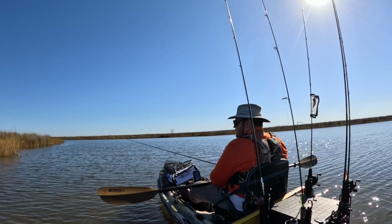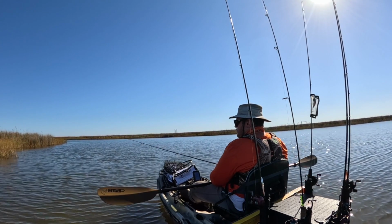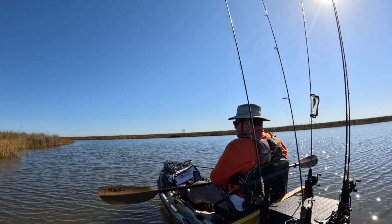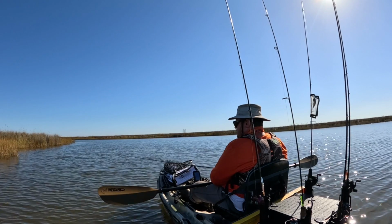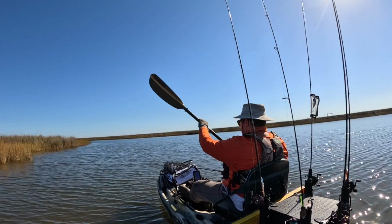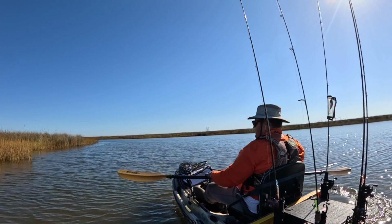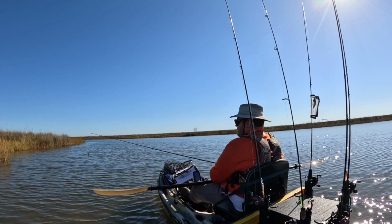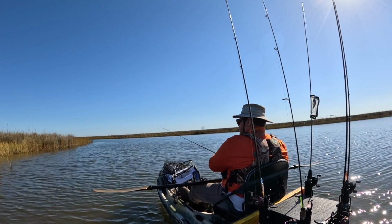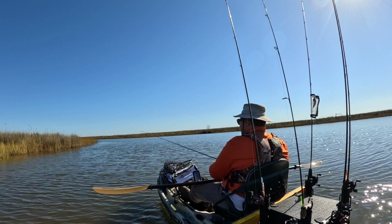I'm kind of expecting flounder or reds to be in between these cuts, and that north wind coming down should be sending some current through these little cuts, because they kind of come down diagonally if you look at them on the map. And they're usually shallow on the edges and deeper in the middle. I've never been to these cuts, but that's usually how most of them work. And I'm expecting these fish to be patrolling the grass edges, looking for little shrimp and bait fish that are kind of trying to hug in that grass.